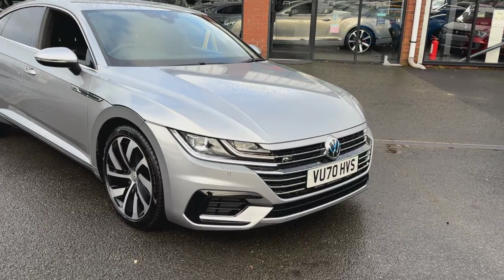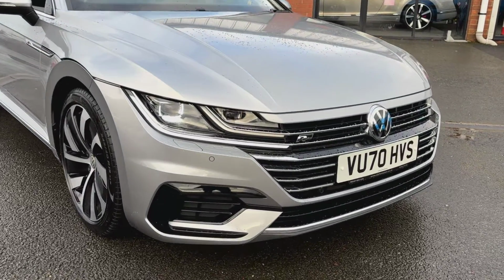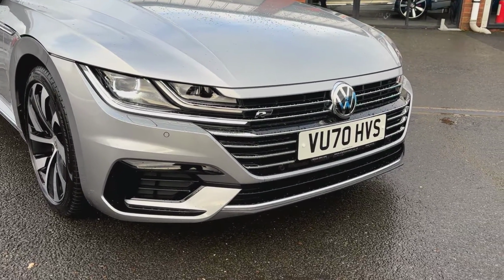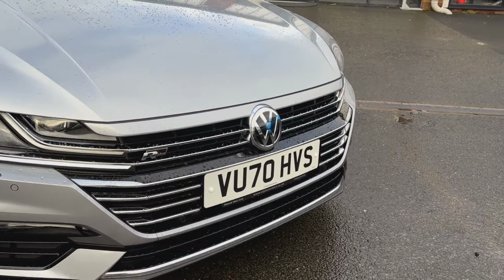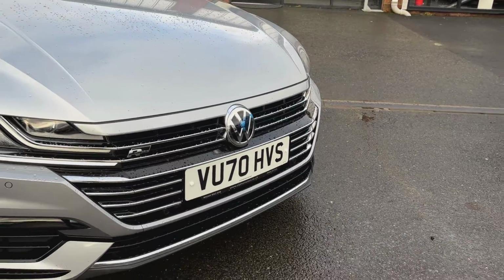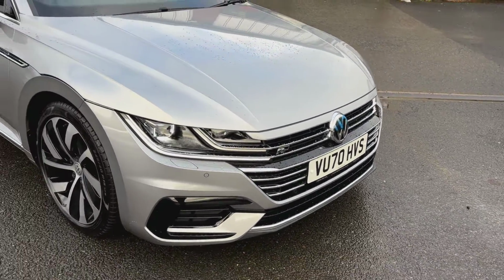Looking at the front of the vehicle, with it being an Airline, you get the Xenon headlights, a more sportier front bumper with the black inserts around the fog lights, your chrome centre detailing, and again gloss black runs throughout the grille with the lovely Airline badge.